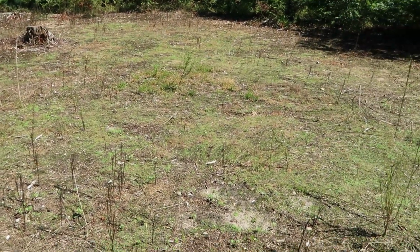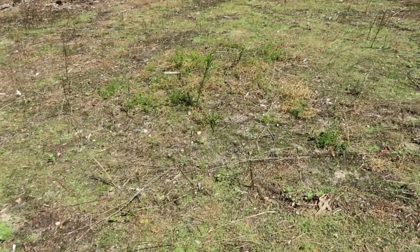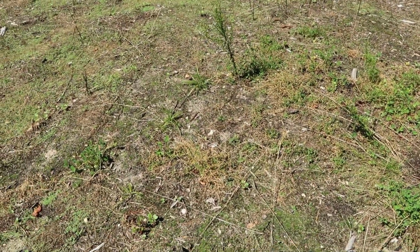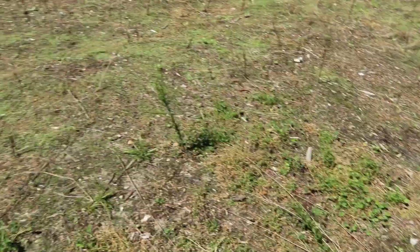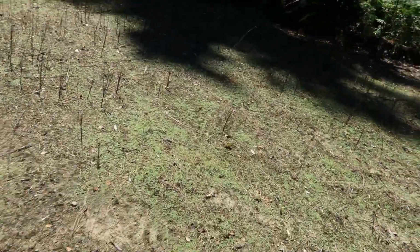Alright, there's a patch of clover. There was quite a bit of volunteer clover. This was a volunteer clover patch here that I killed off with a glyphosate, and that clover I think will bounce back. It looks like it's bouncing back pretty good, so nothing wrong with that. We'll just keep after it.